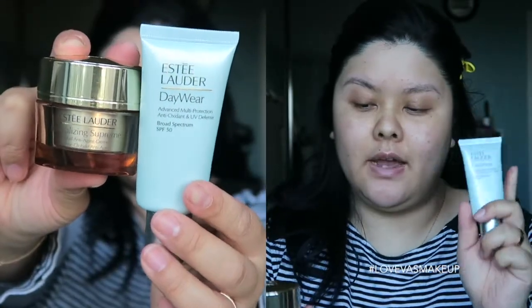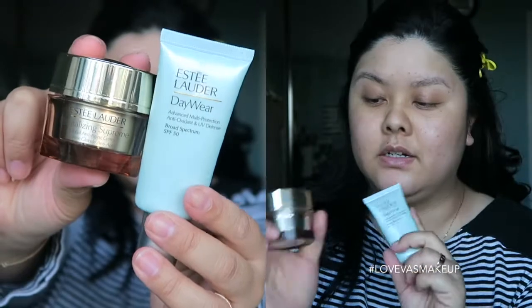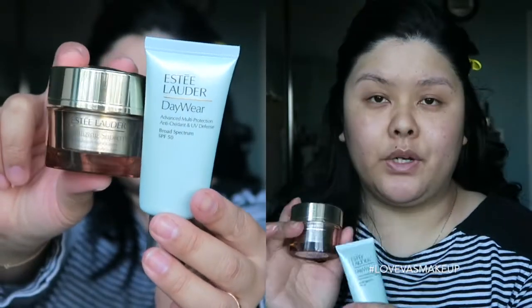Right now I'm just moisturizing, so I'm gonna do my Estee Lauder SPF 50 with my Estee Lauder Revitalizing Supreme Moisture. I'm also gonna pump a little bit of my MAC Strobe Cream. This is the old packaging because I still have it. I'm just gonna blend it all so it's all meshed together well.